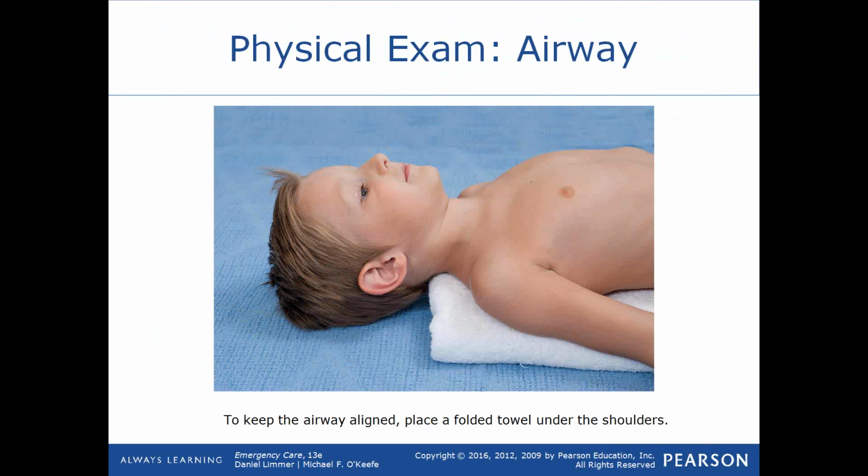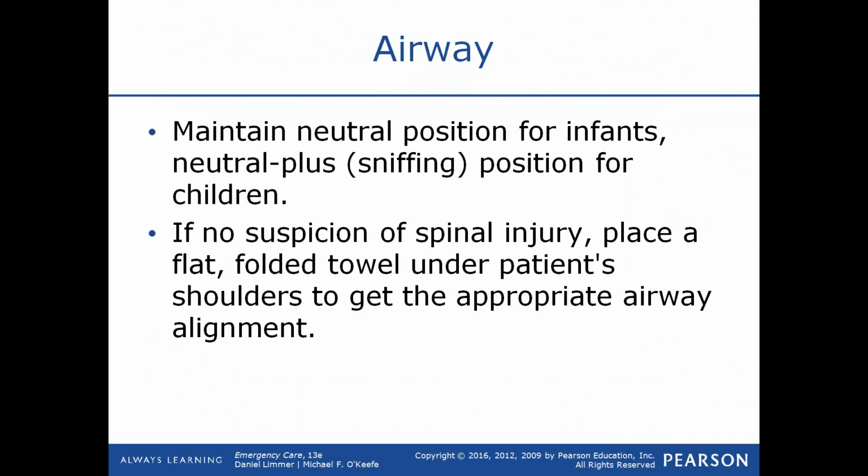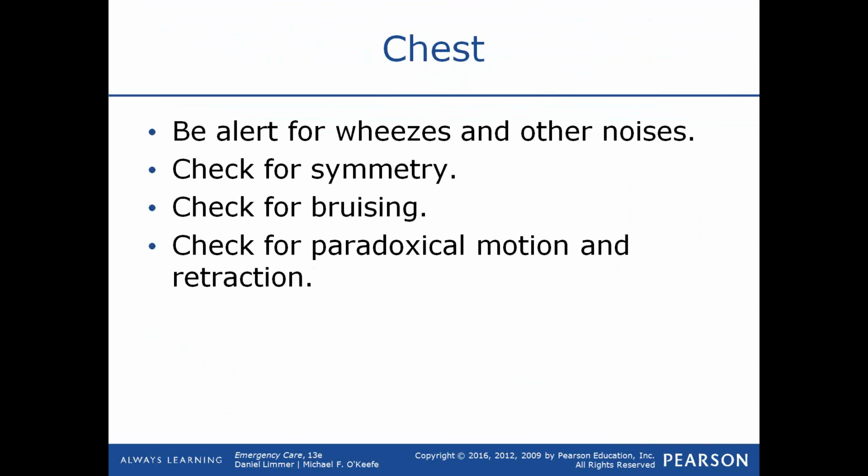Here again, we're keeping the airway in a neutral position, a sniffing position, where the tragus of the ear is pointing right at the shoulder rather than up or down. So we have them in a good position to open their airway. You want to maintain that neutral position. If there's no suspicion of spinal cord injury, place that towel under the patient's shoulders to get them properly aligned.